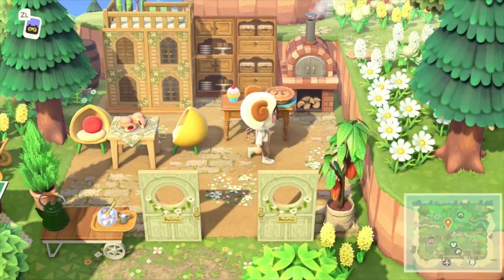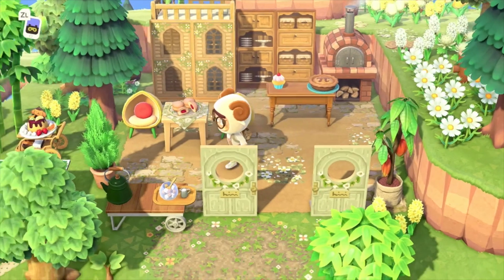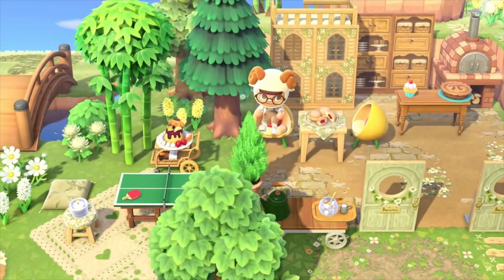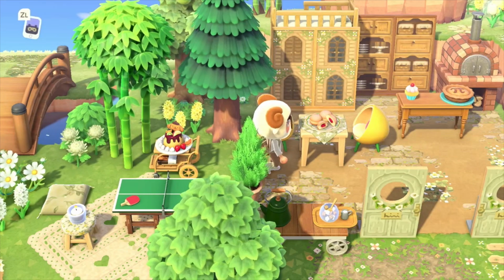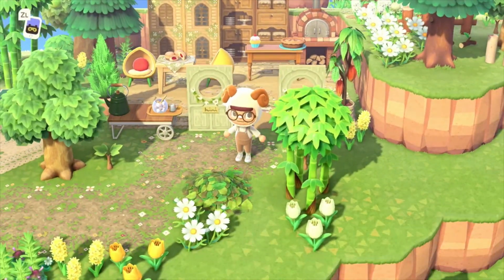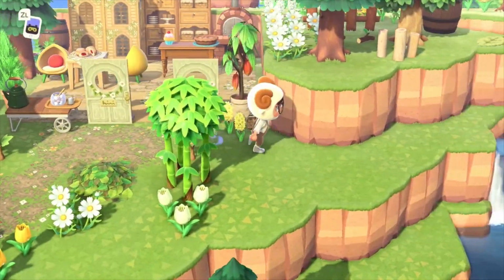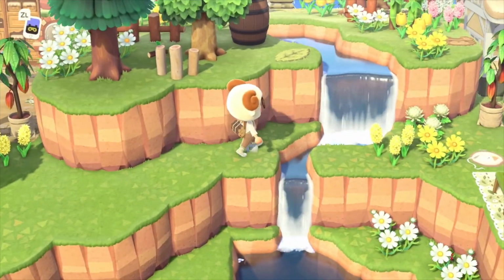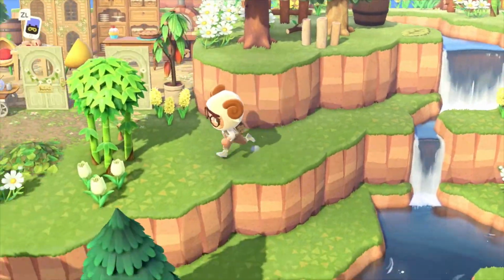A bakery. This bakery looks so nice. Let's sit here. Some little jelly donuts. And a ping pong table. We love to see it. What area of the map am I on? Okay. That's so nice.